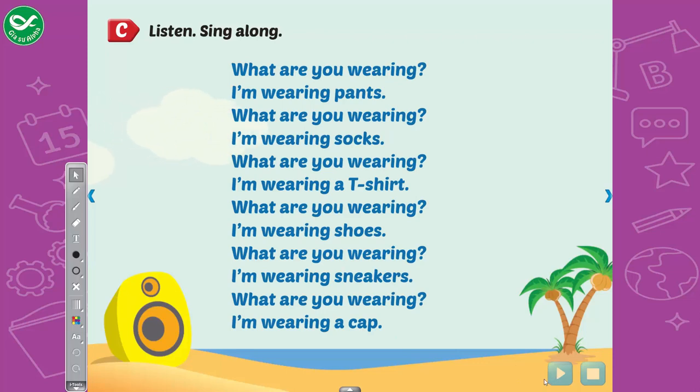C. Listen. Sing along. What are you wearing? I'm wearing pants. What are you wearing? I'm wearing socks. What are you wearing? I'm wearing a t-shirt. What are you wearing? I'm wearing shoes. What are you wearing? I'm wearing sneakers. What are you wearing? I'm wearing a cap.